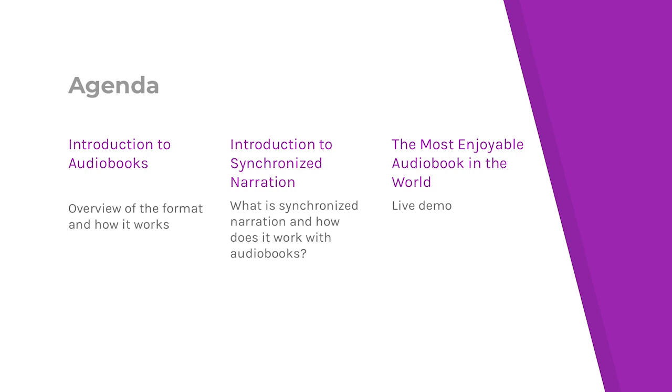Today, we're going to talk about three main things. So first off, we're going to give you an introduction to the audiobook specification, an overview of the format and how it works. Then I'll talk about the synchronized narration specification and how it works. And then we'll do a live demo of the audiobook that we've produced.